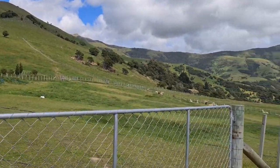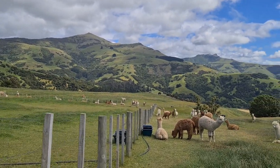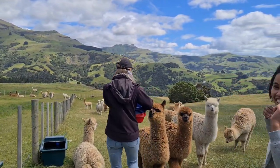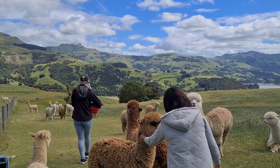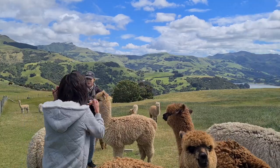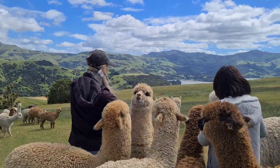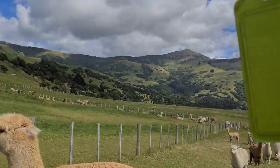Here we go. Oh, it's smaller here. Or the same sizes. I guess smaller. Smaller, yeah. Smaller. Ang kikat mo talaga! Go. Tingin ka rito. I can feed them with my hand. Yeah, I'll show you. So go now.